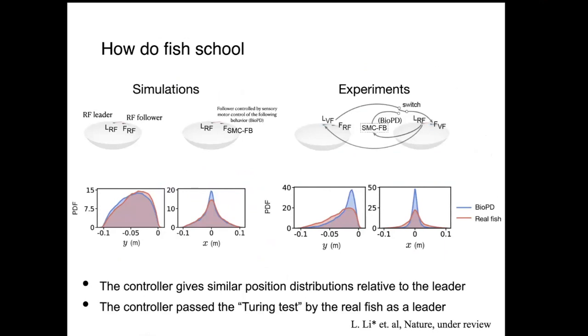And also, after we check the assumption, we want to check the prediction power, like whether this rule can predict behavior in the real fish system. One of the predictions, of course, is following behavior, whether following a leader that is dynamically changing state and orientation will still work or not. And we find yes. And then we also test with a real fish system, because if I am a real fish as a leader and I find the follower is weird, then my behavior will be different, right? So in this case, we can ask a real fish to check whether the follower is natural or not. This we call the Turing test for the real fish system.